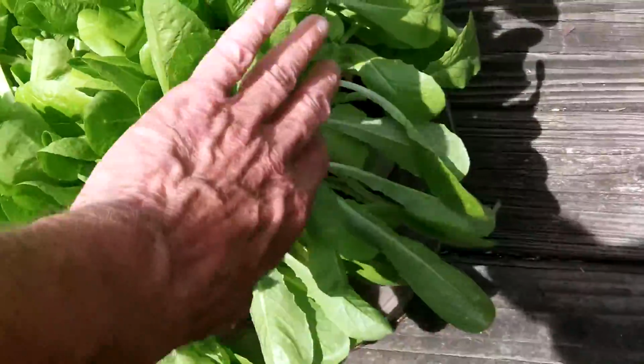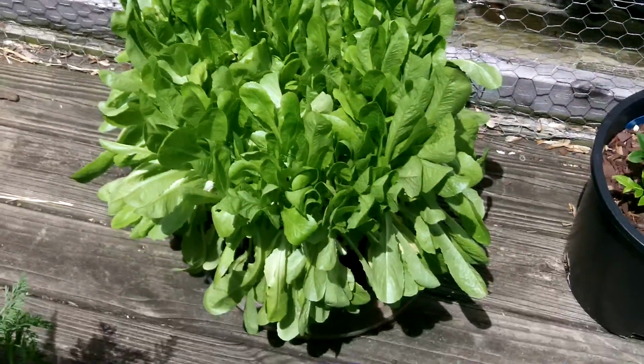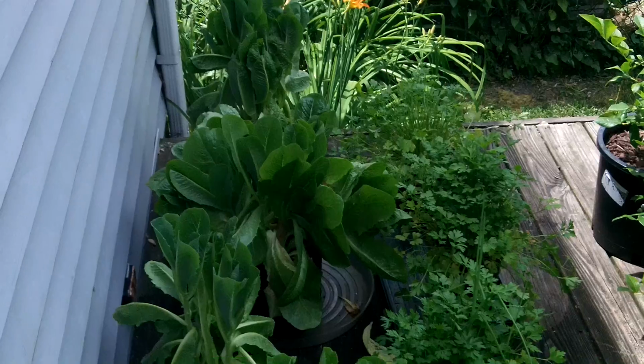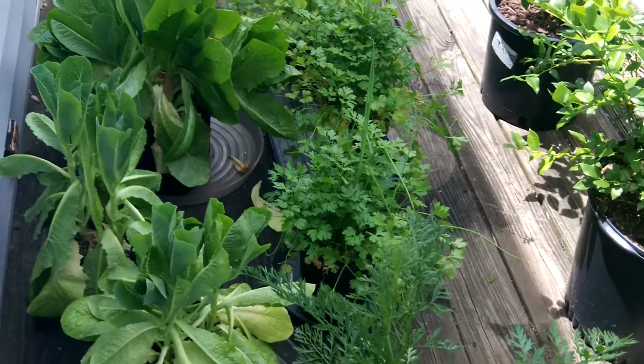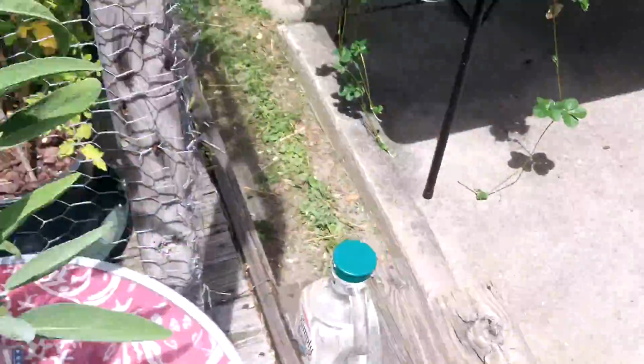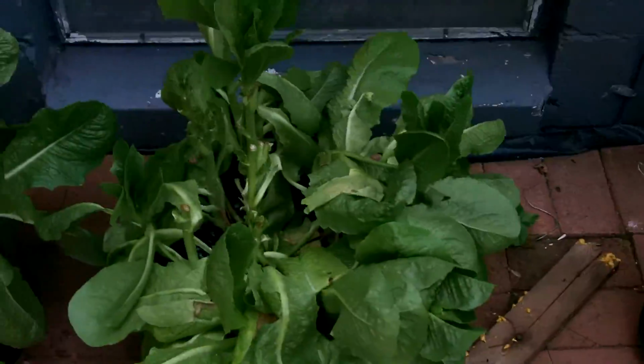And this lettuce will keep on growing for another month or two. This stuff is almost at its limit over here. Gonna have to eat it up pretty soon. It's starting to bolt. Same with this down here.